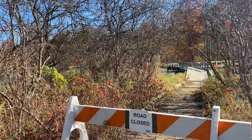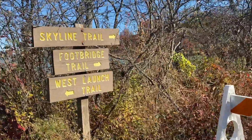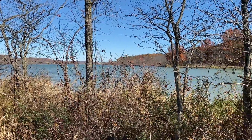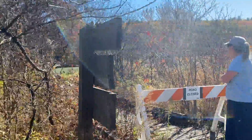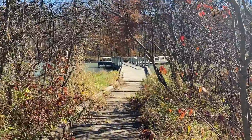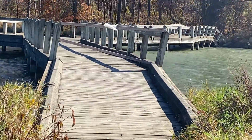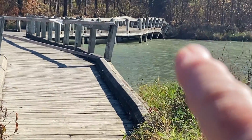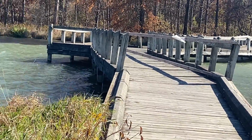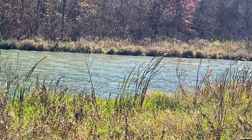All right, so this is the Skyline Trail over here to the right. They have it closed off, and I don't know if it's because it's seasonal, but they do have trails that go all around the lake, and you can see out here, there's the lake. It's a beautiful day. This is part of the trail. All right, so it looks like they're having to do a detour. You can see out here, the bridge is kind of falling apart. It's probably just not safe to cross. Looks like they have a detour somewhere else. But anyway, this is a beautiful little area out here. I love these swampy areas.